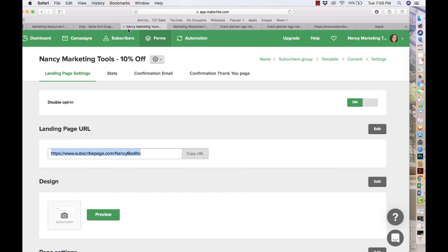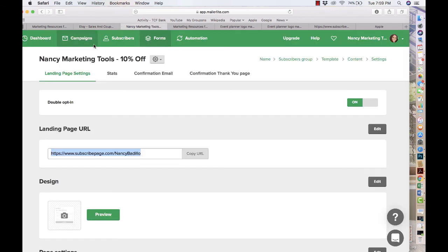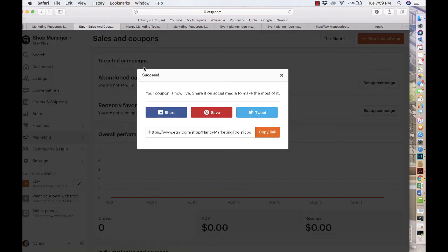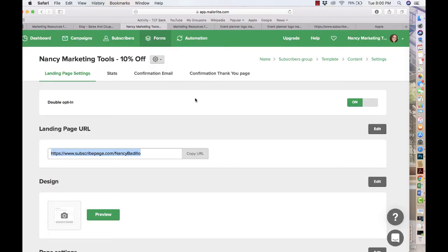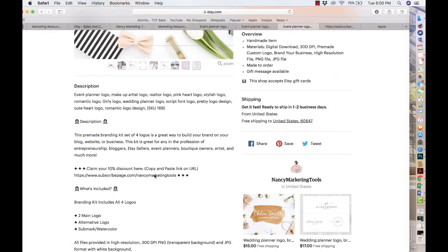So all you have to do, the first step will be create your coupon, get your code. Once you have your code, go to MailerLite, go to forms, create the form, create the landing page, which is where they're going to land to enter the email, create the message, which will have your coupon code so they can get the discount, and then go back to Etsy and put your new URL, which is what you're going to put on the bottom of your listing, and which is what they're copying to get to sign up for your newsletter.